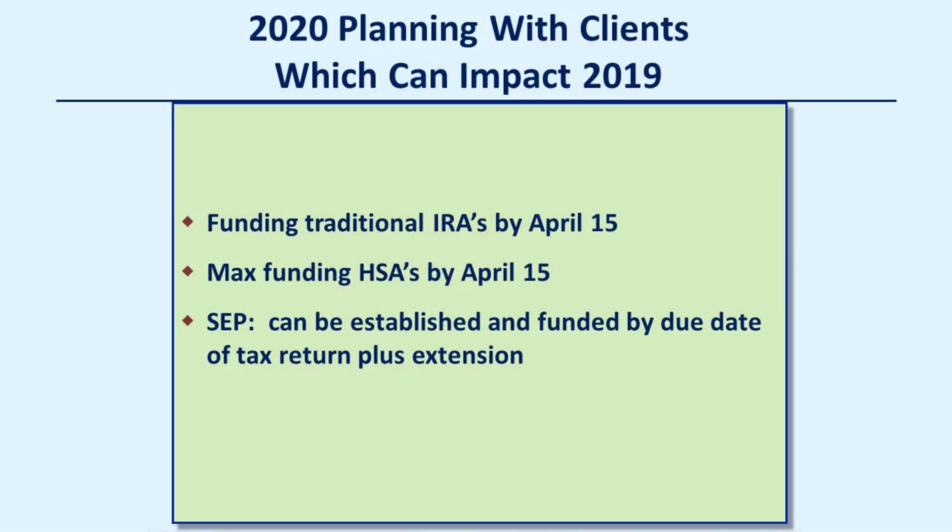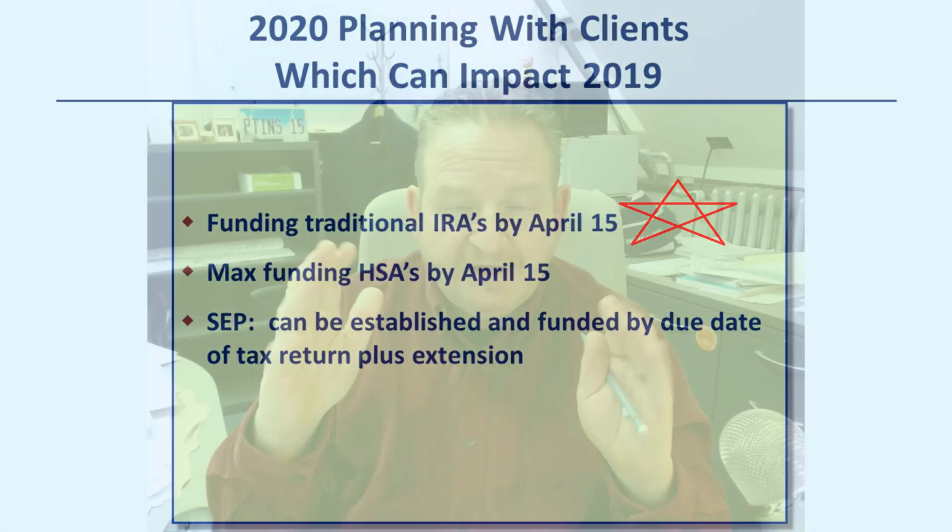So the last thing I want to talk about is some planning ideas. What can we do in 2020 to still impact the 2019 tax return? Well, the first one is the tried and true conversation about doing a contribution to a traditional IRA if the client qualifies. But share that with the client. Rather than say, here's the number, sign here, see ya, no. What would be the impact if they were to fund an IRA?